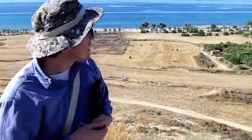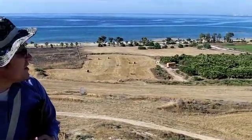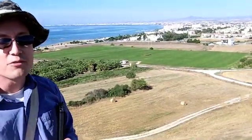You can see in the background the city of Larnaca, which is Kition, ancient Kition, and the coast of Larnaca Bay behind me. And right now it's not very windy. Yesterday it was 40 mile per hour gusts.